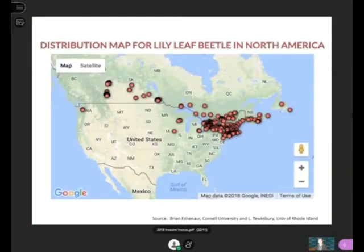And here's the most recent map. As you can see, it's throughout the New England states and east, and then all the way across into Canada, and even just above North Dakota there in Manitoba, which is kind of alarming to me, because I love my lilies.